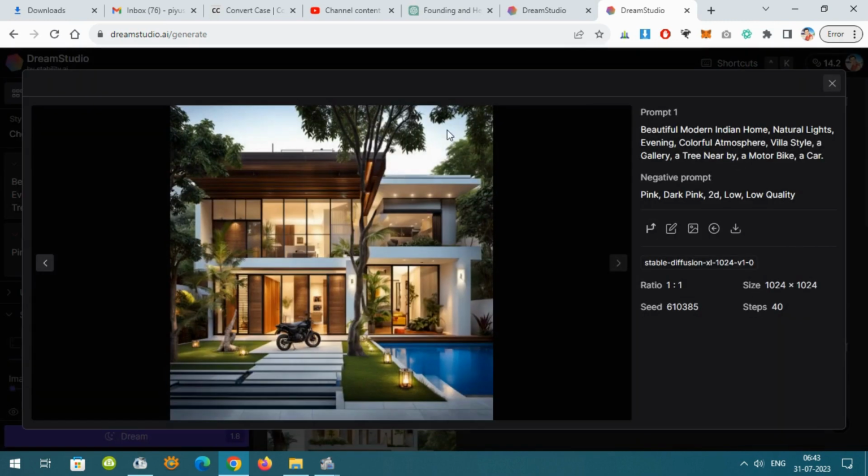However, if you are willing to put in some time and effort, SDXL 1.0 can be a great tool for creating unique and creative images. So try it.